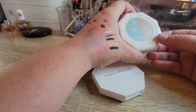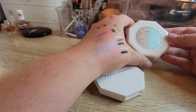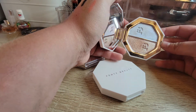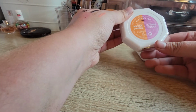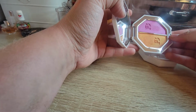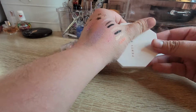This one is with the Sandcastle and the Mint Mojito. These are so pretty. I am keeping this. It's such a pretty duo. And then this one is with the Mimosa Sunrise and the Sangria Sunset. I was so happy when I got this, and I still am happy. I just need to use it more. But this is so pretty.